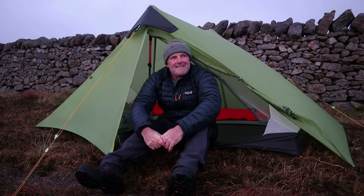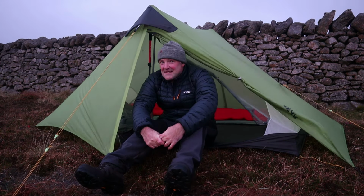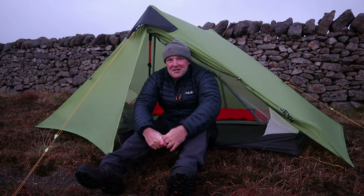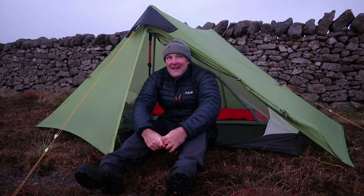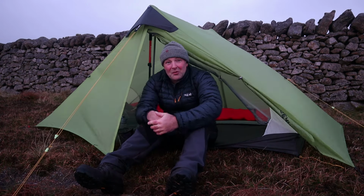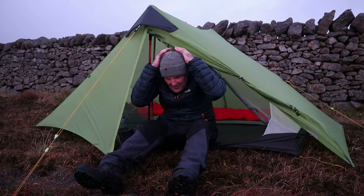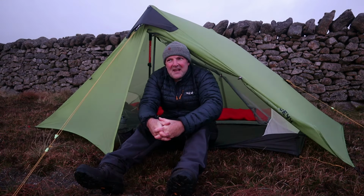Well, that's me settled at the top of Carn. It's definitely an autumnal camp tonight. We're just about done with September, and temperature's already dropping way down. My fingers are freezing, my nose is cold. I've got the big downy jacket on, I've got the big woolly hat on, because it's freezing.